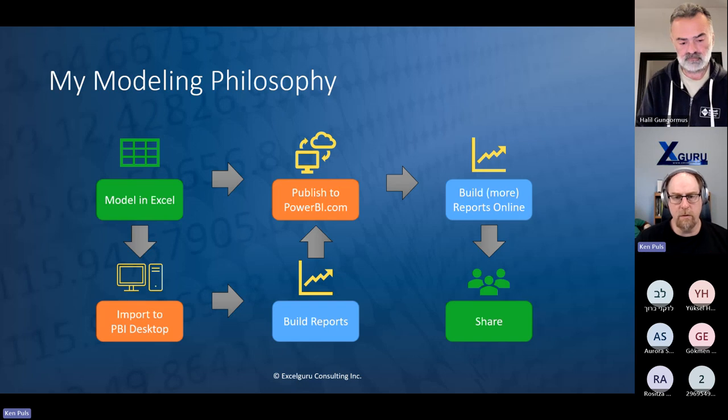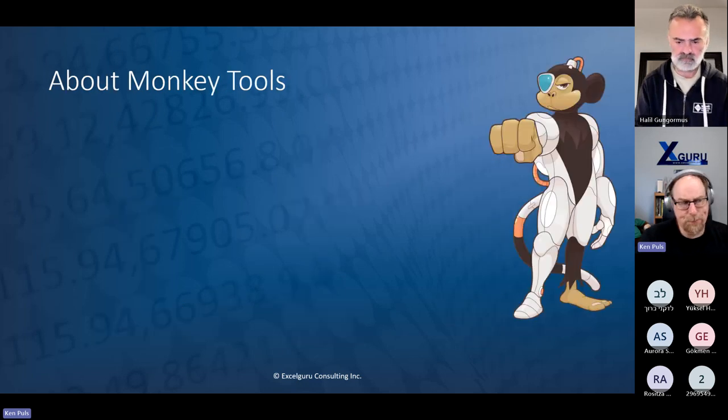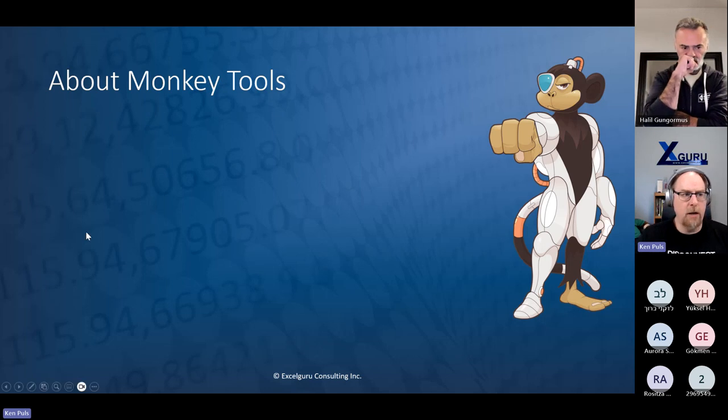And this is one of the reasons why I built my tool here, is to try and actually accelerate that process of modeling to make it a little bit easier to go. But I'm trying to follow all of the recommended or best practices around data modeling that you would actually do inside Power BI. So let's talk a little bit about Monkey Tools here.